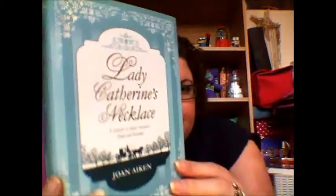And then two other books that I have from Random House are two beautiful books, guys. Honestly, they're stunning. The first one is Lady Catherine's Necklace, a sequel to Jane Austen's Pride and Prejudice, and this is by Joan Aiken. Oh, light focus. You can tell these bits in the corners are metallic. It's this teal cover, and it says it's a sequel to Jane Austen's Pride and Prejudice. It sounds really cute. Quite looking forward to checking that out.